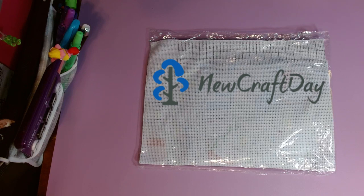So NewCraftDay, if you have not checked out their site, newcraftday.com, they offer cross stitch, diamond painting, paint by numbers, and tattoo stickers. They have a section called weaving, where you can get knitting and crochet tools and yarn. They have some really pretty yarn. That's what I was looking at just now because I am a knitter. For cross stitch, it looks like they have Joy Sunday, Spring Brand, Mona Lisa, Jingli, Yishu, Huancan, and DIY.